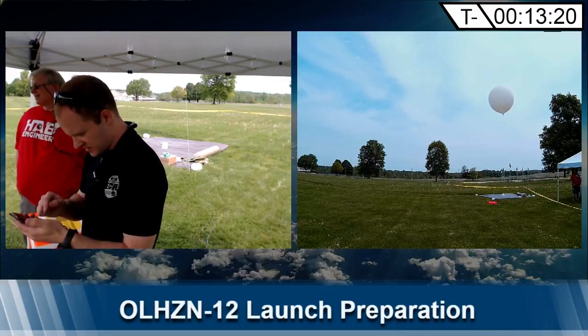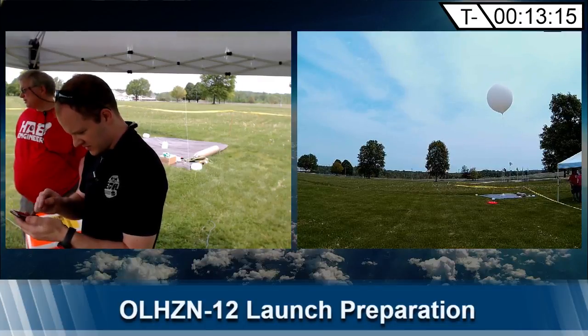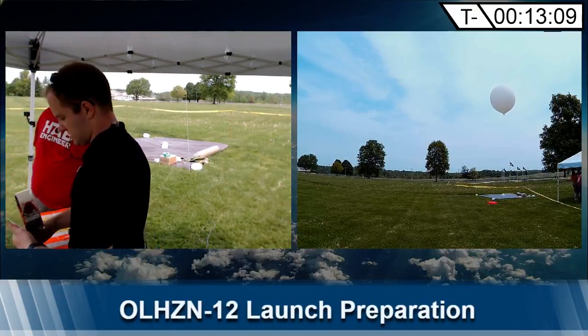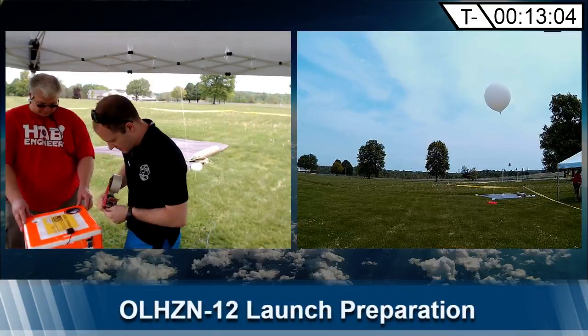And we got... There we go. Just got a good signal on that. All right. We got good signal all the way around. Going to tape. Roger that. Let's secure the payload. All right. Here we go. We're going to seal it up.